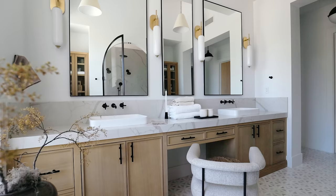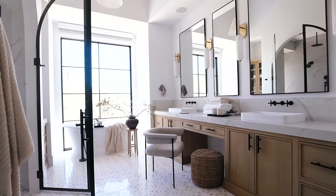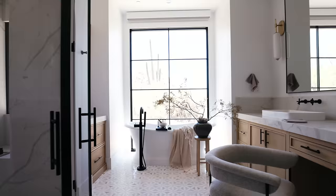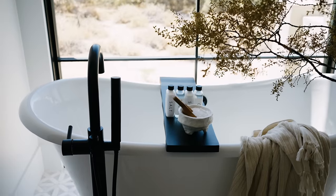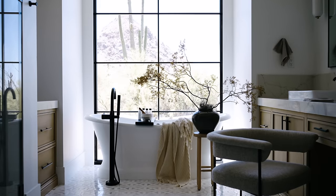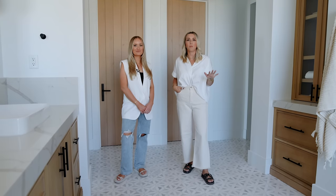From the second that we got the plans, we knew that Corey really set us up for a moment in this primary bathroom. You'll see that we placed this beautiful slipper tub in front of this enormous window that stares out at the saguaros and the mountain views. So when you're sitting in the bath, you can really take all that in. We paired it with matte black plumbing, and you'll see that we placed the tub filler in front of the bathtub so that you can see the unique line. Plumbing's not cheap, so we wanted to really showcase that here. There is so much amazingness in this bathroom.